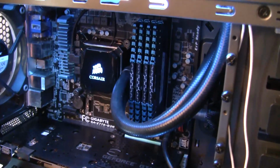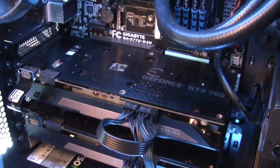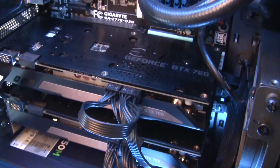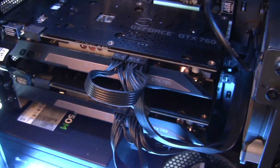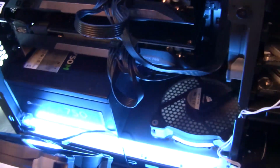So I'll go ahead and open up the side panel of the computer real quick and I'll tell you guys the specs. What I'm running is an Intel i5-3570K with 6 gigs of RAM and 2 GTX 760s in SLI in all of their gorgeous beauty. They both have an EVGA backplate, which reduces the temperature by about 3 degrees. They do have the two fans, which is EVGA's ACX cooling. I have a 1 terabyte hard drive and a 500 gig hard drive, as well as 2 blue cathode lights up in the top.